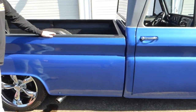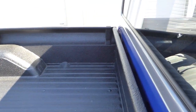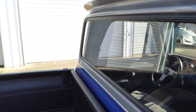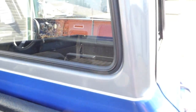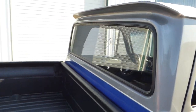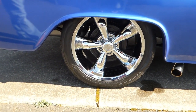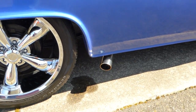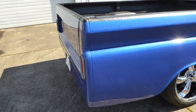Let me take you back here. Now the bed is a long box, and it's been fully rhino lined or bed lined. Very clean. You'll notice no damage here whatsoever. It's a big back window truck, and the tint on it, again, is laminate inside. It is not just a film. There's your 20-inch rims there. Dual exhaust with Flowmasters exiting in front of the rear tire. Has a nice sound to it. We'll get to that in a little bit.